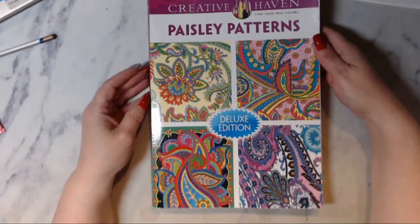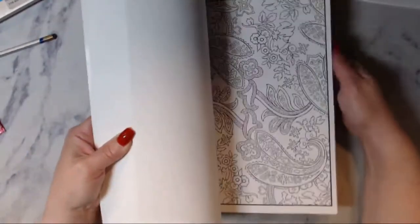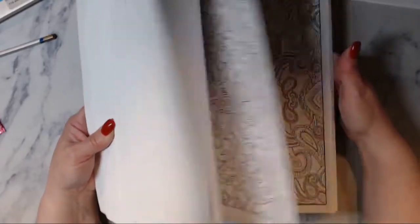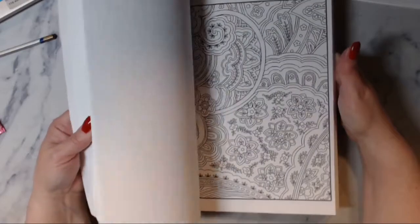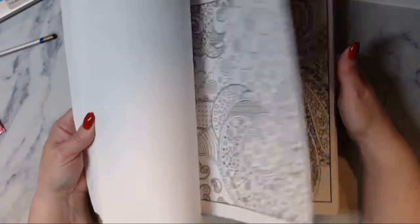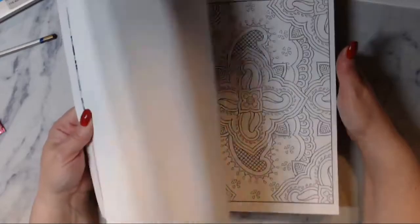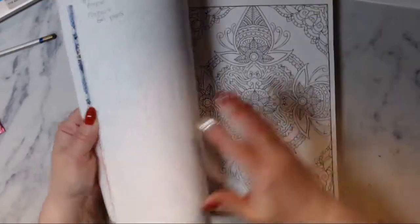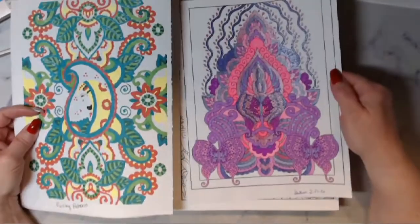I have Paisley Patterns by Creative Haven. I am not big into Paisley patterns, but I thought they would be fun for using markers and gel pens. And I thought I colored in this, but I might have taken the pages out. Because when I first started coloring, I started taking the pages out of the coloring book. And then I'm like, no, I want to keep them in the coloring books. So, I'm not running into any that I colored, so I bet they're not in here. Okay, they are. Here's one.